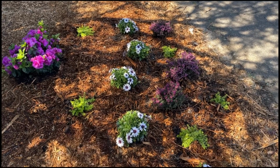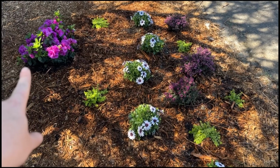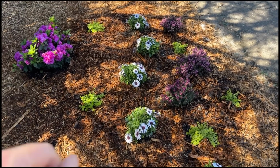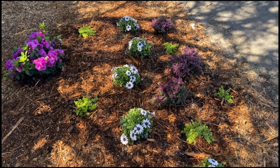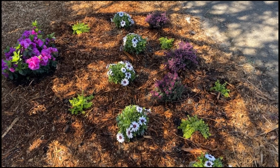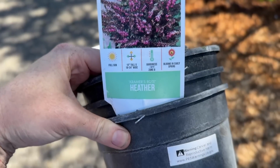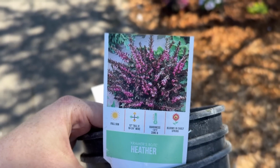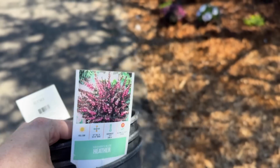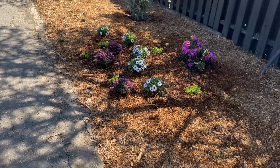So then, yeah, I have the osteospermums, where the center eye kind of brings in the same color of the Happy Days azalea. And then same with Kramer's Rote. I think that's what it was called. I want to call it Kramer's Rose, but I'm almost positive it was Kramer's Rote. Hold on. Yeah, Kramer's Rote. Interesting. If I accidentally call that Kramer's Rose, it's because doesn't it look like it should be called Kramer's Rose? I'll have to look and see why they named it that.